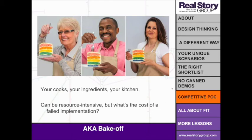Now, the big pushback here is that this is a time and resource intensive exercise, and I would agree it can be, but really I can't stress enough that the most successful technology selections that I've ever seen are the ones that put a lot of time into this competitive proof of concept or bake-off phase, because it's your chance to make this as real as possible, both from an implementation perspective, but also what it's like to use the system and work with the people behind the system.